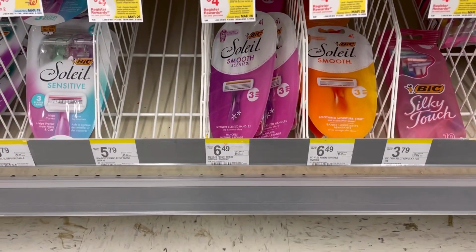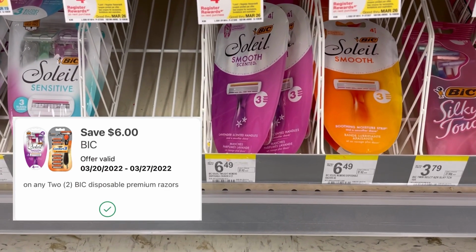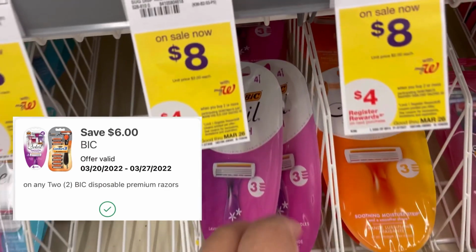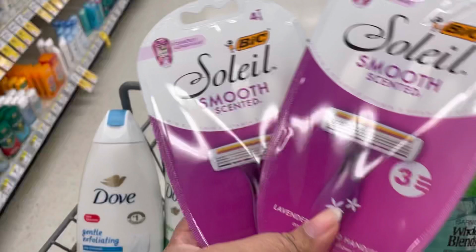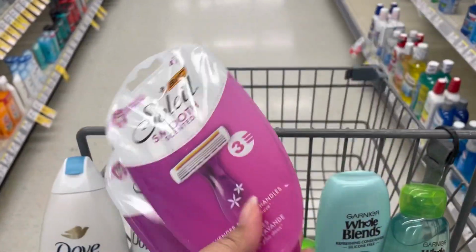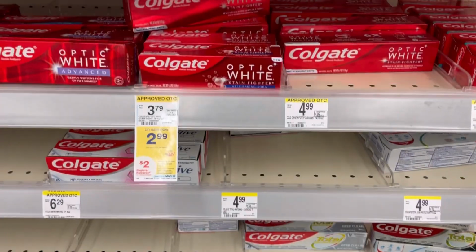The best deal at Walgreens this week is the Billie Soleil razors. They are $6.49, buy one get one half off. We do have a $6 off of 2 digital coupon, and on Ibotta you can get $3 back when you buy 2. Also, when you buy 2, you're getting back $2 in Walgreens cash, which is going to make this free and a $1.27 moneymaker.